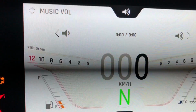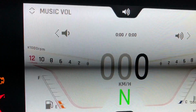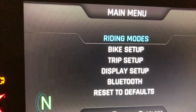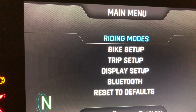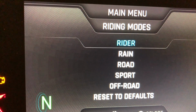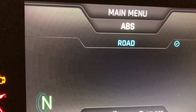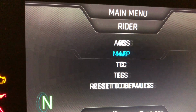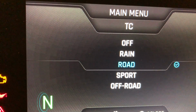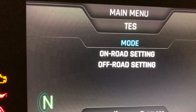I'm going to see if I can change this to a black screen though, because I can see this flicking away on my phone like mad, so that's better. So similar thing, you press the home button and you get to your riding modes, and you can go into your riding modes and see what your ABS is set to. ABS is set for road, throttle map is set for road. So all of these things, traction control, all of these things are exactly the same that you get in the Tiger 1200.